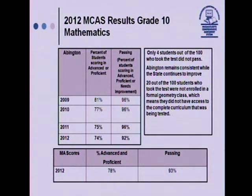So basically it means that either they failed Algebra 1 in grade 8 and had to repeat it in grade 10, so they didn't have geometry, or they started off in pre-algebra in grade 9 and had Algebra 1 in grade 10. Traditionally, we've been able to offer an MCAS remediation class to bring those kids up to speed. Unfortunately, that was one of the things that had been cut when we had some budget cuts. We have 74% in advanced and proficient, while the state has 78%. We have 92% of the students passing the first time, and the state has 93%.